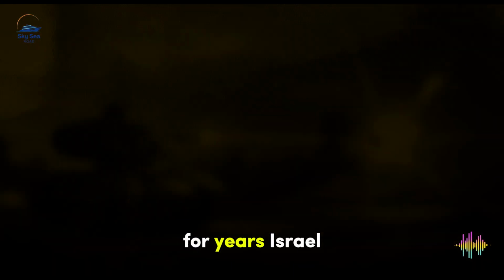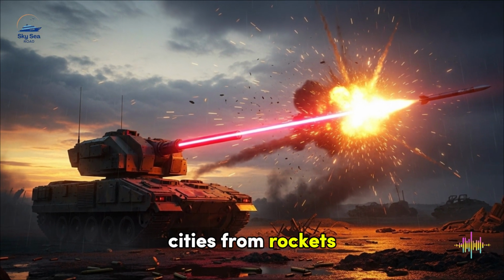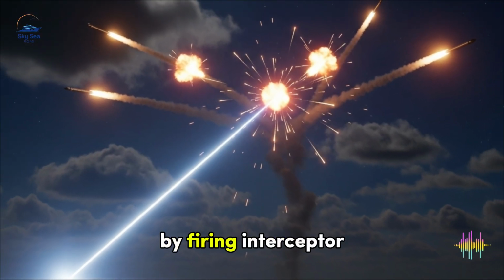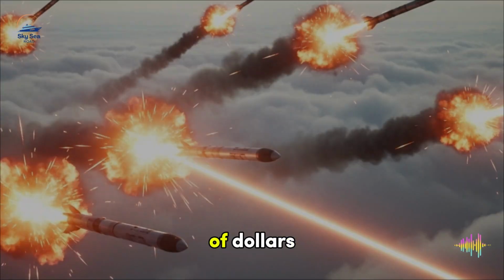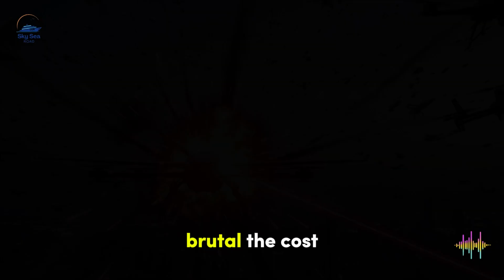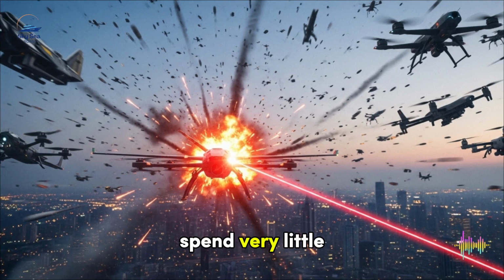forever. For years, Israel has relied on the Iron Dome to protect its cities from rockets, drones, and missiles. The Iron Dome has been highly successful, but it works by firing interceptor missiles, each one costing tens of thousands of dollars. When enemies launch dozens or hundreds of cheap rockets, the math becomes brutal. The cost of defense skyrockets, while the attackers spend very little.